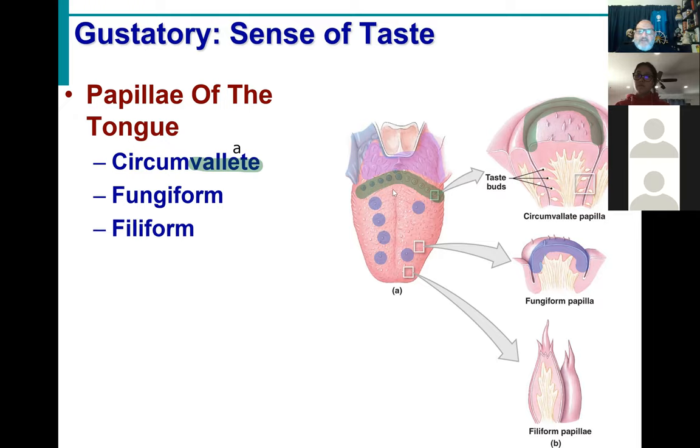Notice the rest of the surface of the tongue isn't just smooth. It has these long pointed narrow papillae known as the filiform papillae. And these filiform papillae do not house taste buds. So they do not provide us with a sense of taste. So what do they do for us?